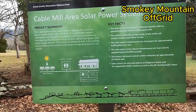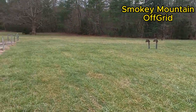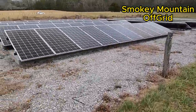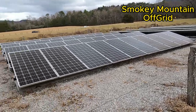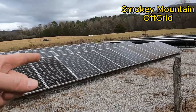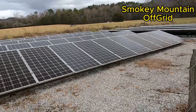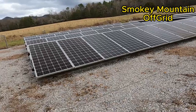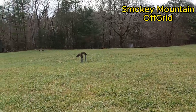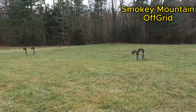And they're running solar here too. So the gift shop runs off solar with a generator backup, just like we do. In the bathrooms. Isn't supposed to be that close to them. Them deer.